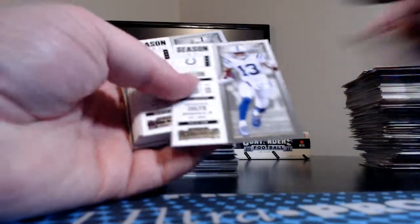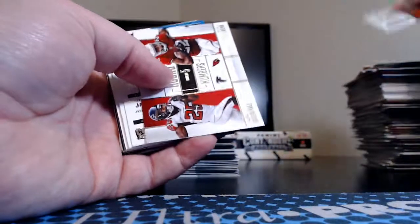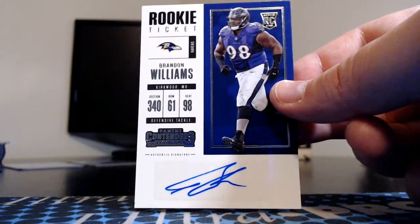Cam Newton, MVP contender. Rookie of the Year contender, Jamal Adams. 2 vets now. Brian Hill and TJ Logan. And for the Ravens, rookie ticket, Brandon Williams. One's for Gimpy Gill, Jeff, and the Ravens. Third autograph there. All the top loaders on the table there.